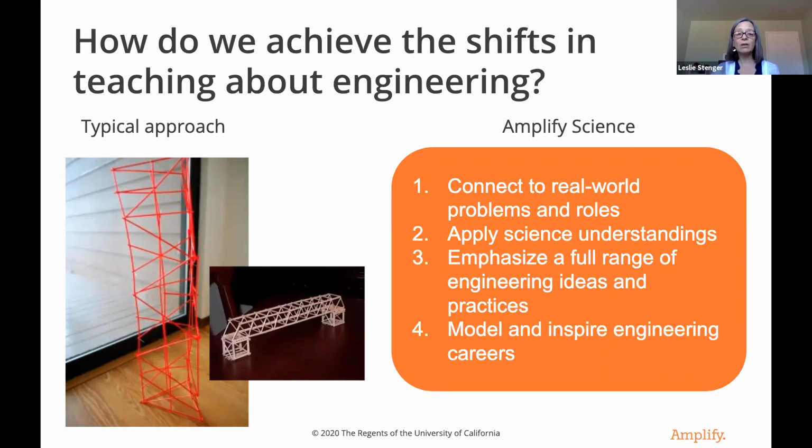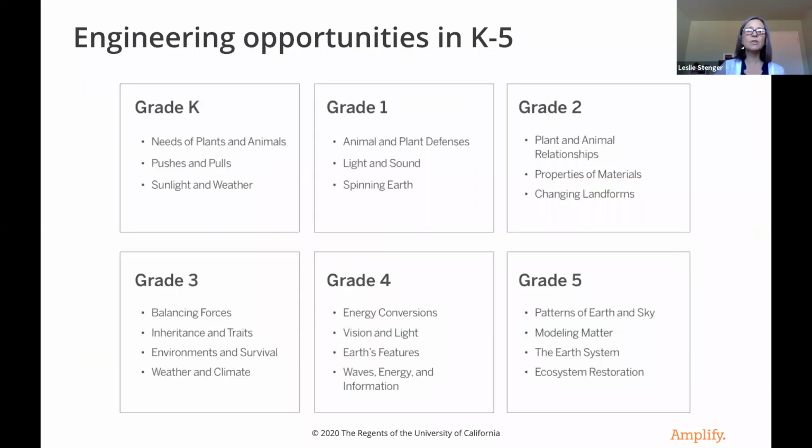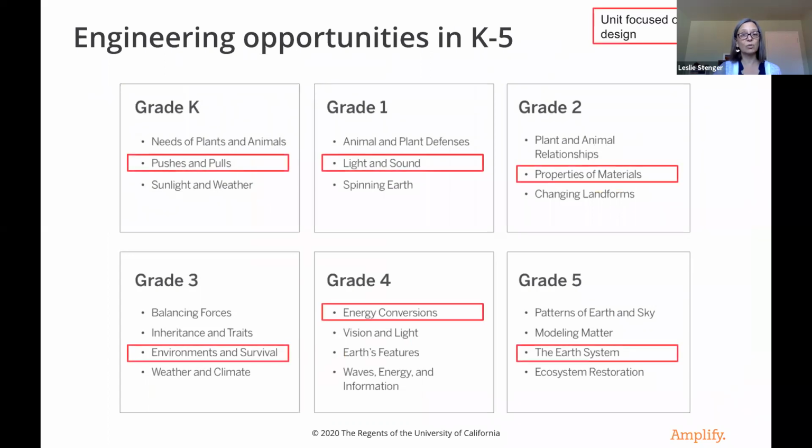So I'm now going to show you a little bit more about each of these elements of engineering in Amplify Science. But first, I want to do a really quick overview of where you can find engineering in the Amplify Science program. As we mentioned, Amplify Science is a K-8 program, and these are the 21 units in grades K through 5. In these grades, we have a unit with a focus on engineering and design in each grade.